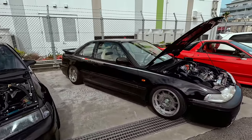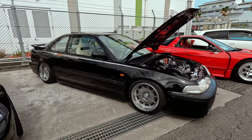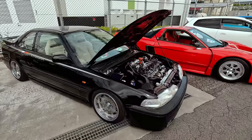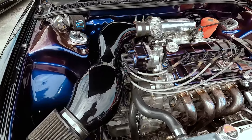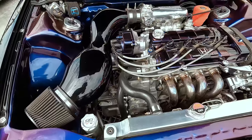I always see this car here. And everywhere in Japan, it is a full Mugen DA6, DA6, I think? Let's see. DA9. This is like one of the first cars that I've seen here in Japan back in the day that had a full shaved bay.